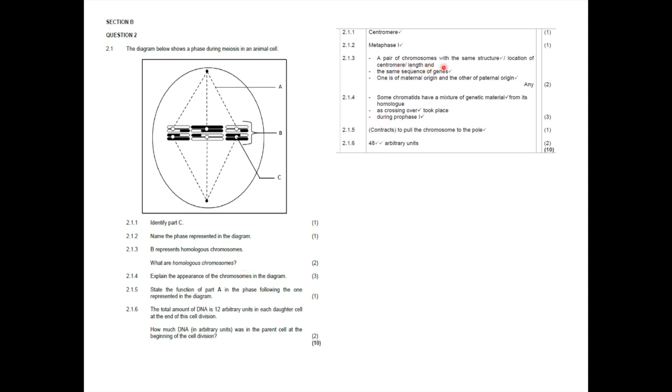Let's see what the memo wants. Pair of chromosomes, same structure, location of the centromere, length, sequence of genes. One is maternal and the other is paternal. So you see, my answer would have also gotten you your 2 marks.